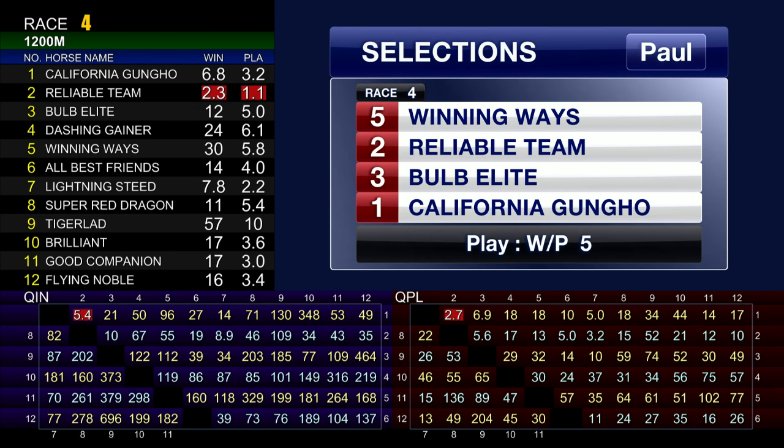What's he at the moment? He's 30 to 1 at the moment, or 29 to 1. So I thought he might be a better bet than Reliable Team. He should start close to odds on. But look, he is the hardest to beat, don't get me wrong. Different tactics for Bulb Elite, I think, will suit him, and California Gung Ho with the downgrade. 5, 2, 3, 1. Happy to go each way, the 5.